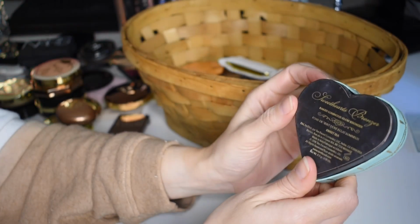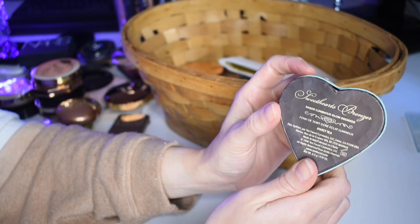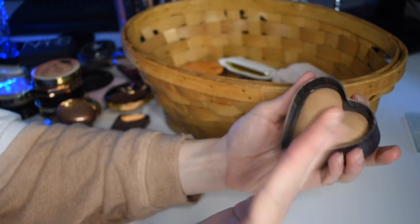This is the Sweetheart bronzer, Baked Luminous Glow bronzer in the shade Sweet Tea. This one is really beautiful. It's a split pan. So let's swatch both individually.